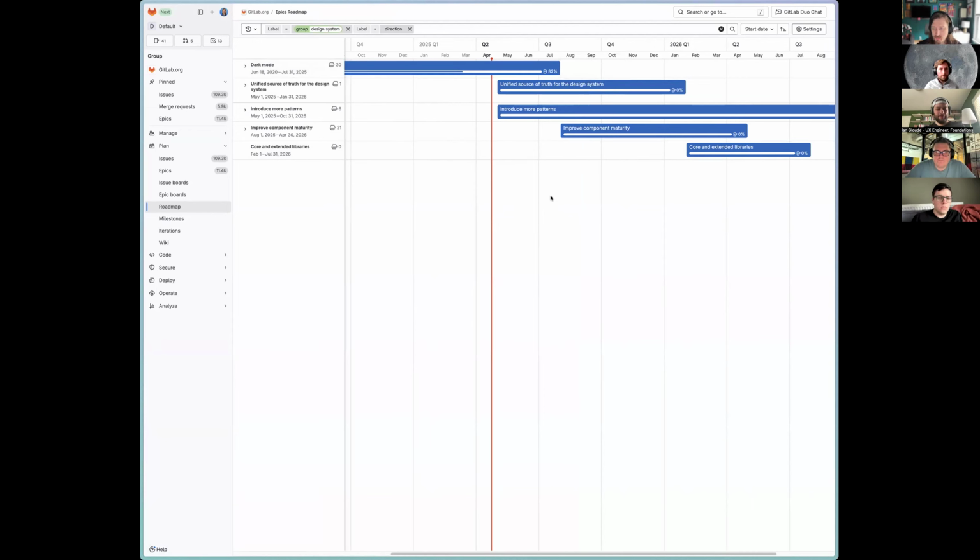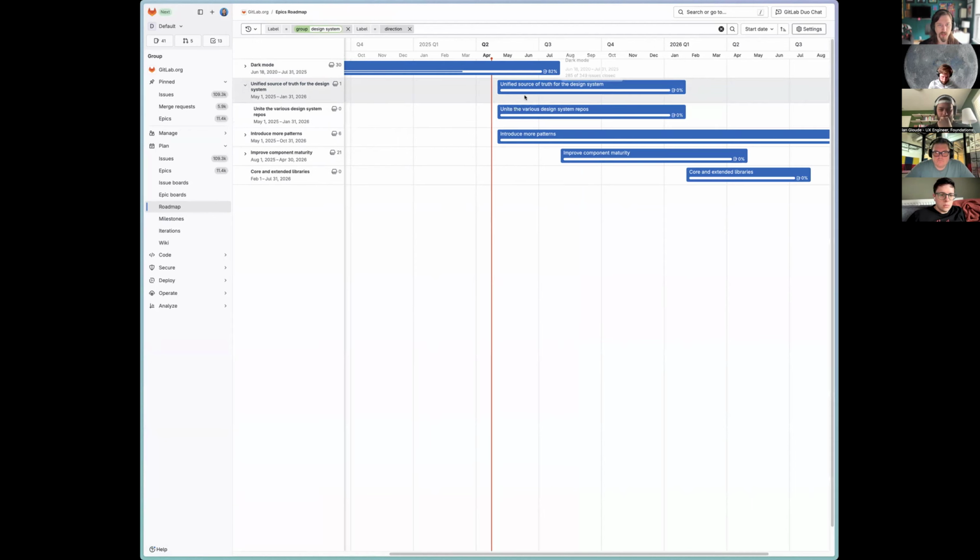This is all based off of the strategy note that Chris wrote late last year. One of the big things that we talked about in that was unifying the various pieces of the design system into one singular source of truth. So that's going to be our first major initiative. Most of that is on the mechanical side of actually pulling all of the repositories together into a single place.